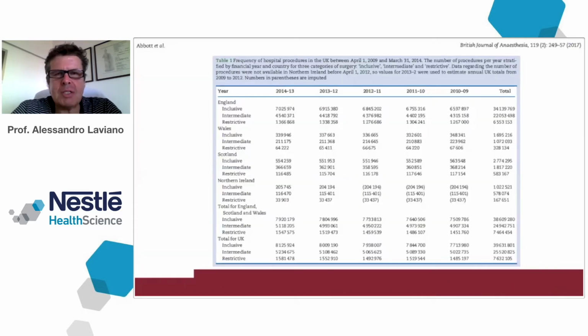One of the major data that I can show you today is the fact that surgery is one of the most frequent medical procedures. These are recent data coming from the UK, and you see that in the UK, in the period from 2010 to 2014, there have been more than 7 million invasive surgical procedures. So surgery is really one of the most frequently used medical treatments.